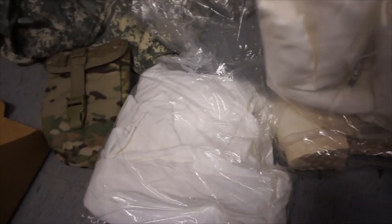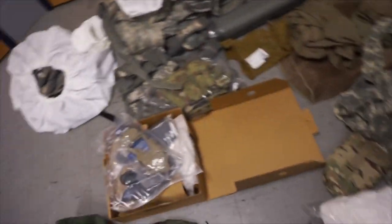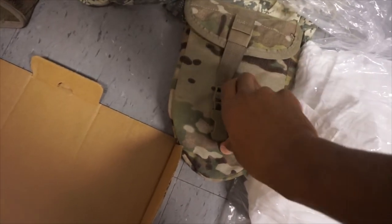And this is, I don't want to take some of this stuff out because I don't want to put it back because I'm lazy. This is, I guess, more camo when you're in the snow, when we're fighting Russia. You get the E-tool. Hopefully I never have to use this, but I probably will in the field.